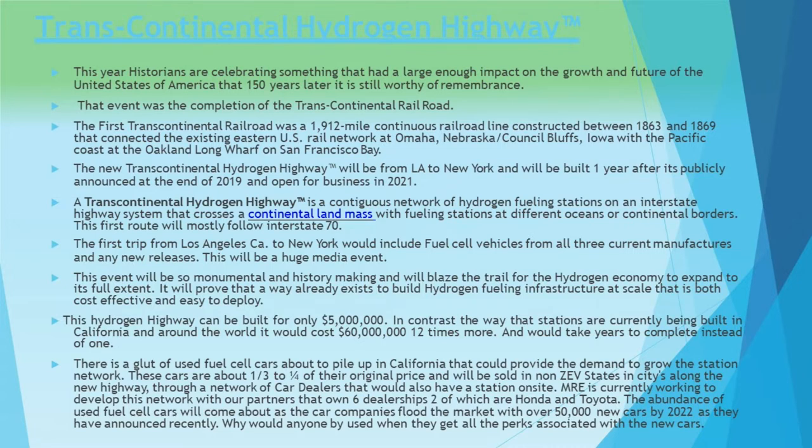The Transcontinental Highway is a contiguous network of hydrogen fueling stations on an interstate highway system across a continental landmass, with fueling stations at different oceans or continental borders. The first route will mostly follow Interstate 70. And the trip from Los Angeles, California to New York would include fuel cell vehicles from all three manufacturers and any new releases since then. And it'll be a huge media event when that opens.